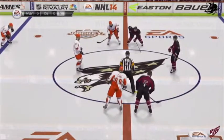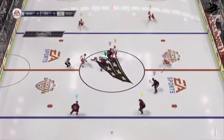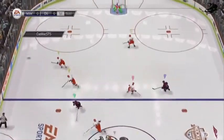Bill, we welcome all the fans who are joining us as we get set for this game. Let's get some hits in this game early. Come on, drop the puck. We're ready to go. That puck's going to be moved by the winger after he tied him up in the draw.